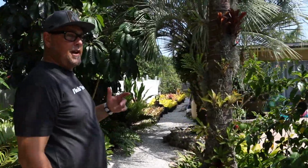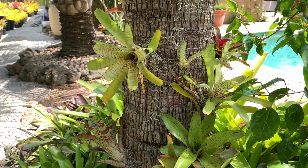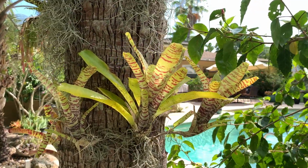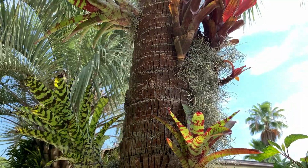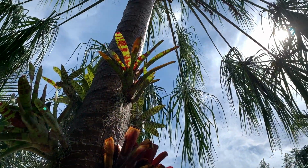All right, so over here we have last Sunday's project. Some friends of ours through Instagram over on the East Coast at Blooming Freedom had given me some inside knowledge on the best way to make a clean mount of these epiphyte bromeliads. And if you want, I'll even expose that secret a little bit.